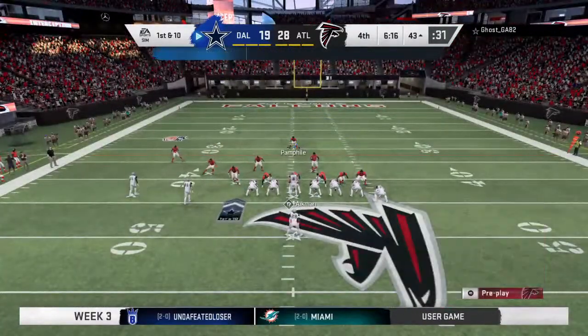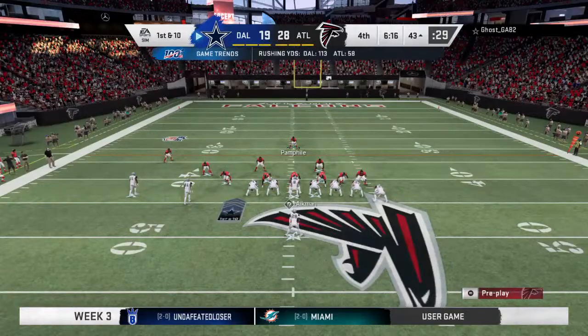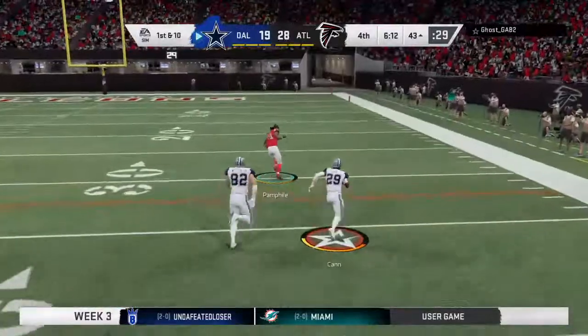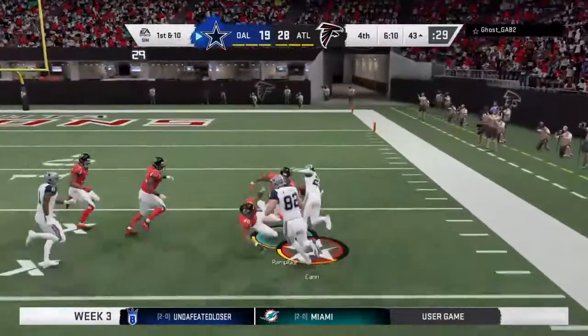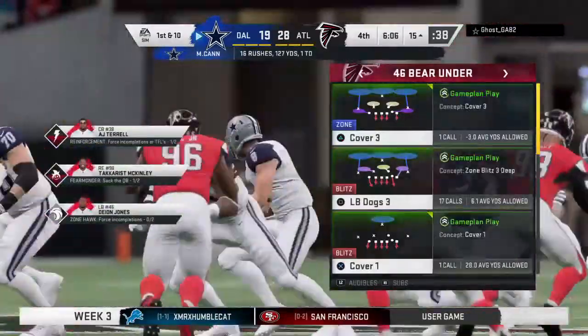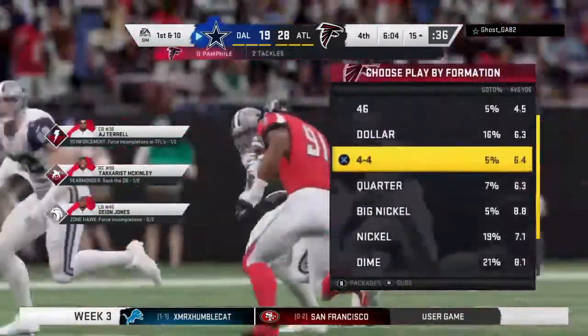Going to give this time to the tailback. He's got the first down here inside the 30. And finally taken down at the 15. That one 28 yards on the ground.